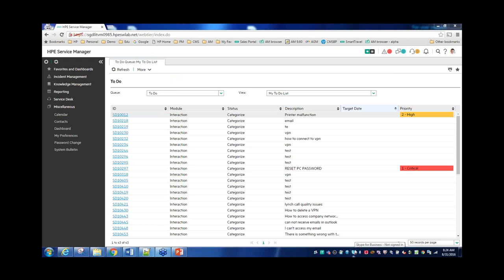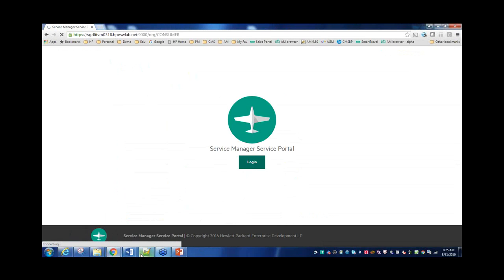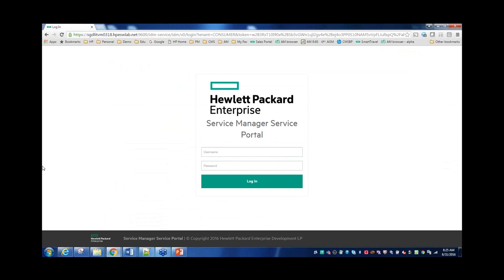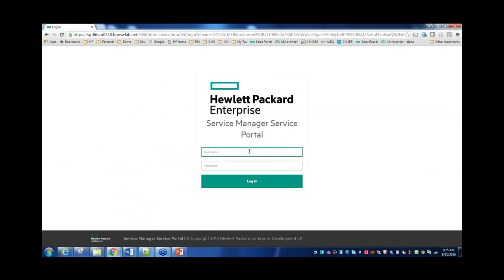Even if you look at the overall look and feel, it's definitely the next big leap from the previous versions. It's more intuitive. The screens, the icons, the fonts, everything has changed a lot with 950. And with 950, we also introduced a new service portal. As you all know, the new service portal is the end user interface for customers to request from the catalog, and we have enabled a chat application inside the portal. So I'm logging in as Aaron.